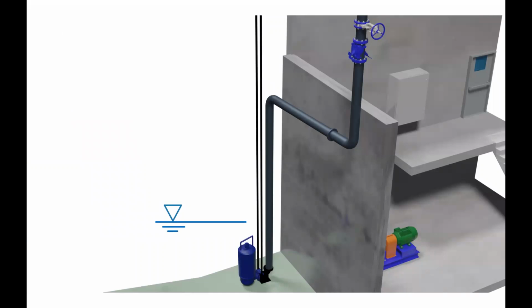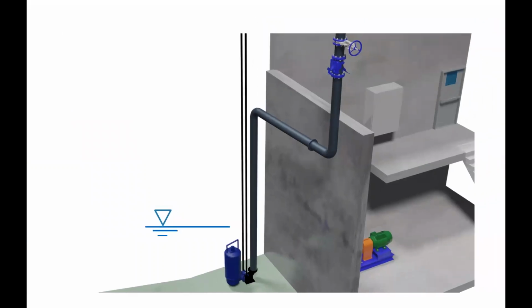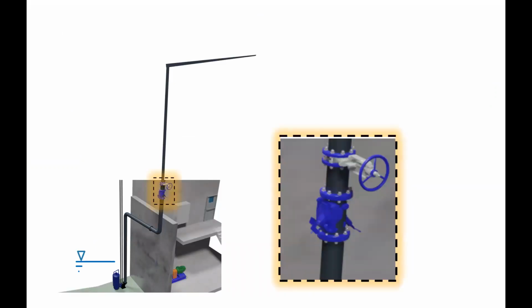The problem sometimes can be gauge location. Right here, that's not all the system. The system goes on for miles maybe. Right here is probably likely where we're going to have a gauge. It's going to be a gauge that people can read. So it's going to be probably up top out of the wet well, or it doesn't make sense to have it in the wet well.